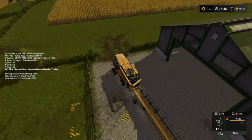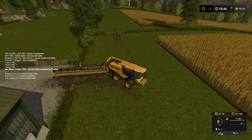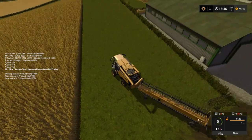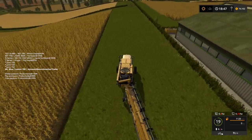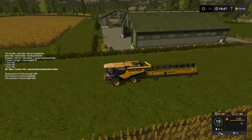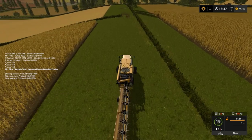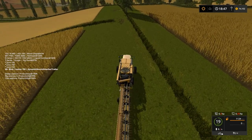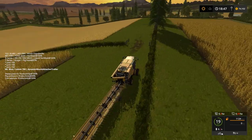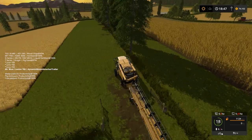Alright, the gate's already open for us. I actually thought about taking that gate completely out right there. See, we got corn, and corn. Soybeans in the last field. Soybeans in that field. And I believe we got canola and barley. We do have one corn header, but I don't know if I bought the corn header for this one or not.